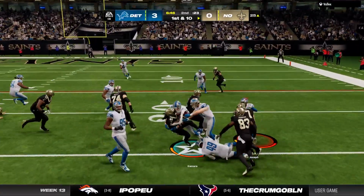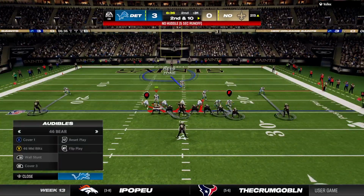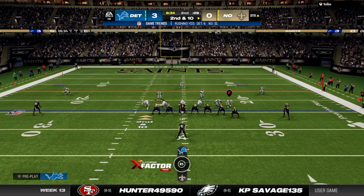A give to Kamara running right, and they're going to stop him right at the line of scrimmage. Just no cutback lane to be found whatsoever. 2nd and 10.